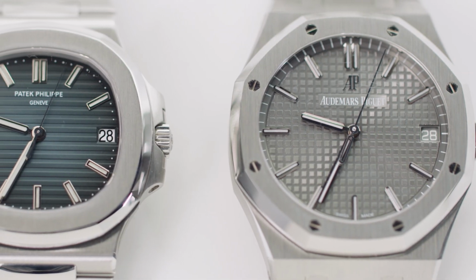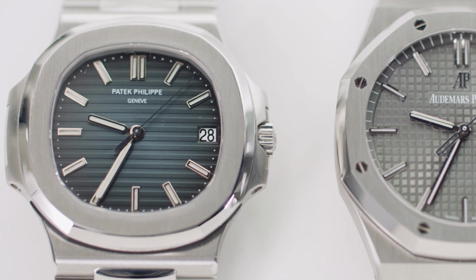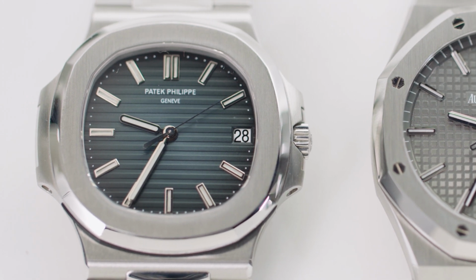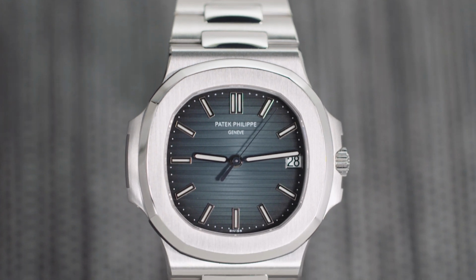Just 2 years later in 1974 at Basel, Patek was looking to cash in on this shift in the industry. So they enlisted none other than Gerald Genta to create a new watch. History tells us, in true Genta fashion, he designed the Nautilus in 5 minutes on a napkin while watching Patek employees eat lunch. In 1976, Patek released the watch.